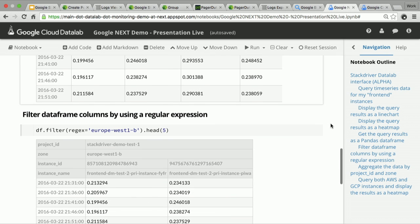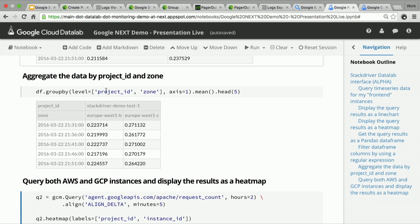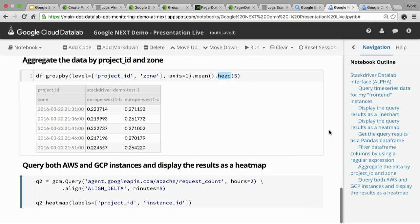And then you can do lots of cool things with the data frame. Now, I don't have the time to get into all the different things you can do, but I just want to give you a flavor of the kind of data that you can manipulate. Over here, I'm just applying a filter which takes a regular expression on all the column headers, and it just finds any column that matches Europe West 1B, and it's just showing me the data for that. I can aggregate data by project ID and zone by just giving the different levels, by using mean as my aggregation function, and then doing a group by, and I'm just showing the first 5 rows of that data frame, and so on and so forth.